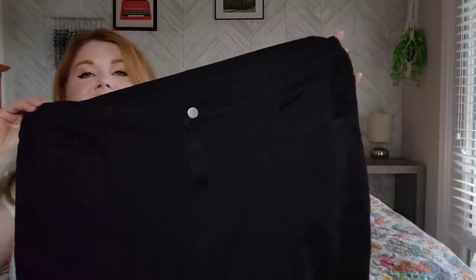So now I have this pair of flares here. They're a little bit higher waisted than the ones I wear to work, so I'm kind of excited about that, because I like high-waisted stuff. I feel like it holds you in, you know?